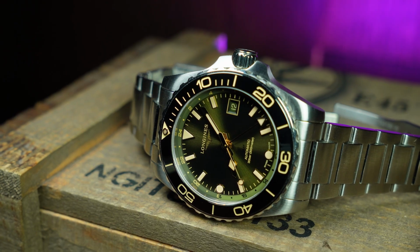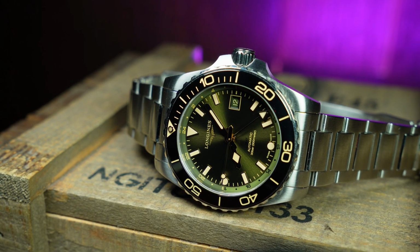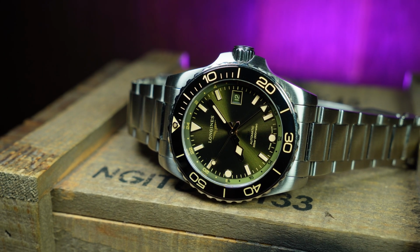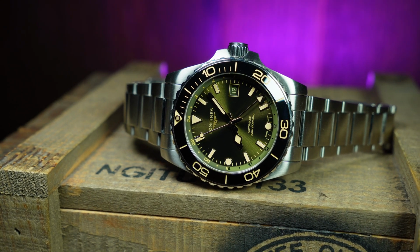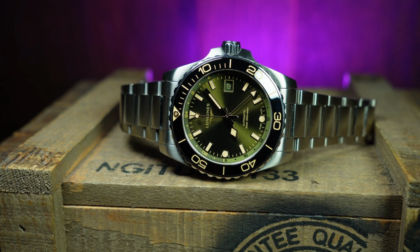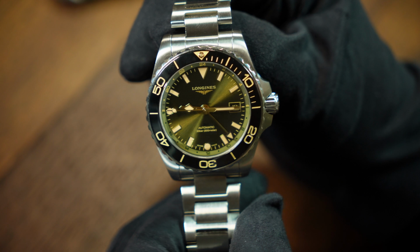And then when you look at the weak points of the Hydroconquest, the poor lume here, the push pin bracelet, that there's no quick release, and granted these are smaller things, but they're also little amenities that make owning a watch so much better. And these are things that those other brands have standardized and always give you. Yet for some reason, Swatch thinks you need to pay more in order to get them. And when you take all of that in with that perspective, this becomes much harder to recommend.